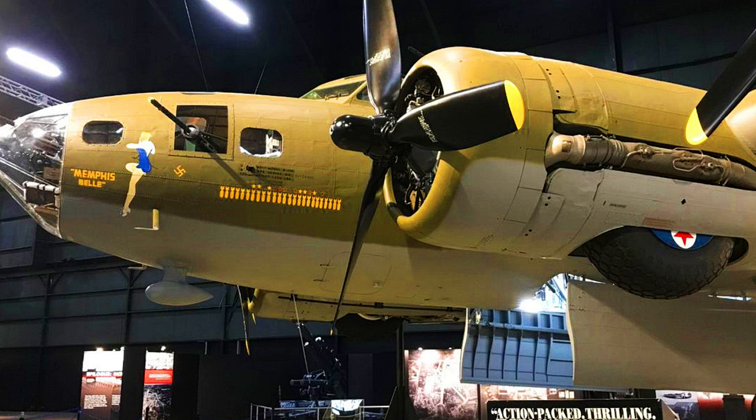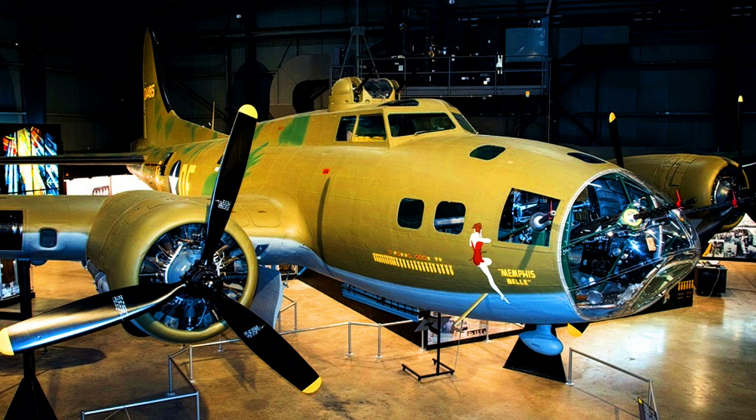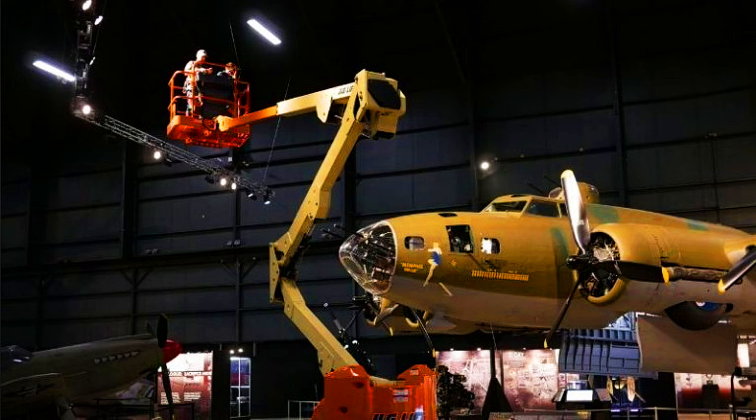The first model was finished by Boeing on July 28th of 1935. It was simply known as Model 299. It would be quickly designated as the B-17 by the United States Army Air Corps. The B-17 would be the first Boeing aircraft to feature a flight deck instead of an open cockpit. And the first B-17s would be used by the British Air Force in 1941 for high-altitude bombing missions.